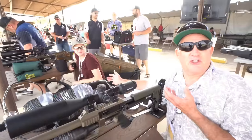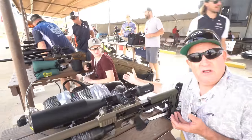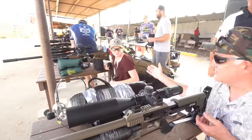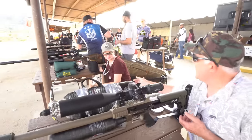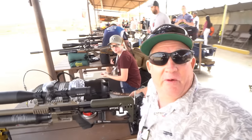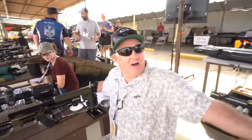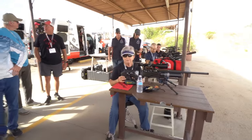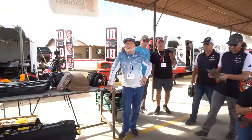Adele has just been showing and schooling me on how to shoot bench rest here. I think she's in the running for the finals. This gal is 12 years old and she's showing us how to do it. I think that's amazing. Out here with her grandparents in competition, she's only been doing it for a year. She beat me yesterday by one shot.